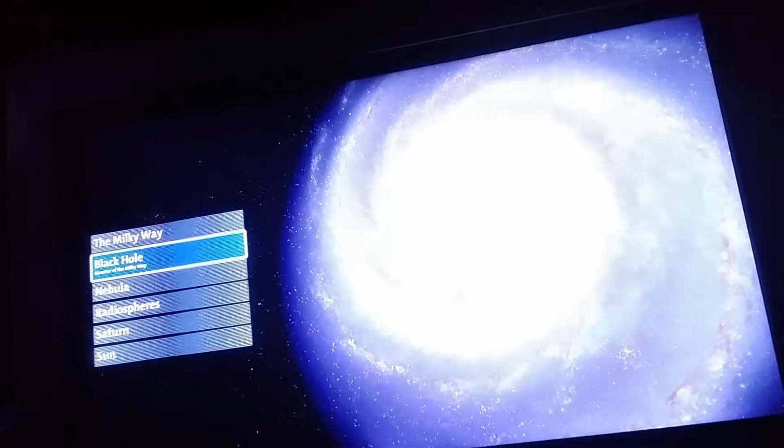Probes and rovers to Mars. But to explore beyond our solar system, the farthest reaches of the Milky Way, to highlight a destination. When you are ready to start your journey, press the continue button. After your journey, you will return to this menu to choose another destination. Okay, go up to the top one.